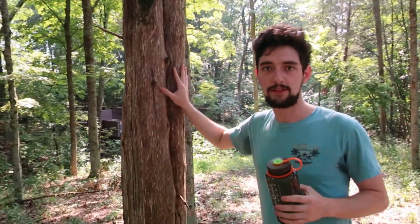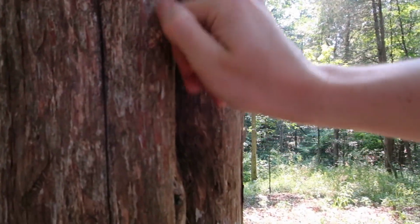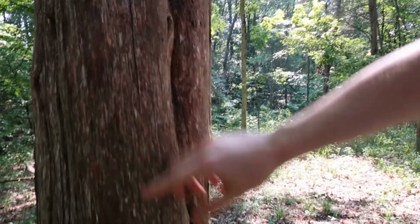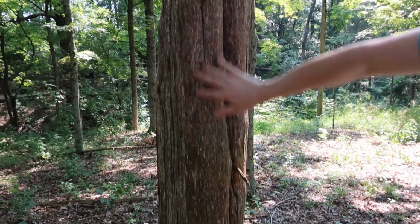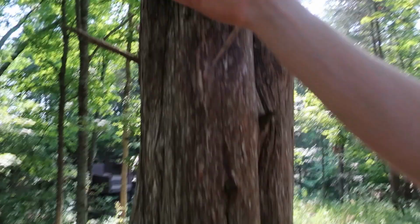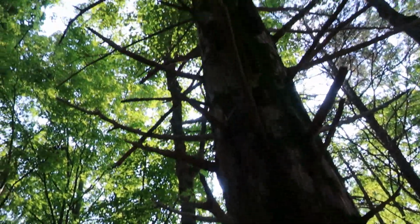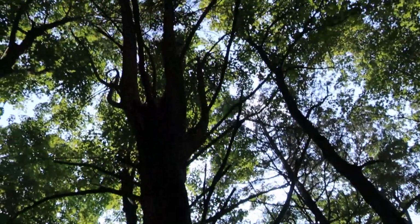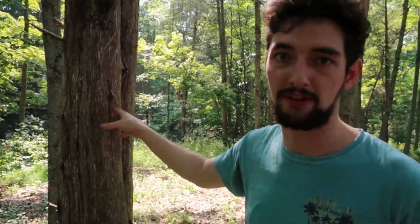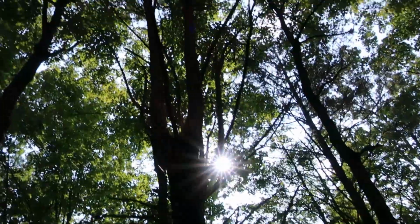If you look at this tree, you can see how it's flaky and how there are some bits of red pattern throughout. You can see that overall the trunk is relatively smooth, but has these bits flaking off. You also see that these dead branches here come out at an angle, and they seem to go almost all the way up the tree. Just based on those two things, I'm relatively certain this is called an eastern red cedar. And if you look up at the canopy here, you can see one over here as well.